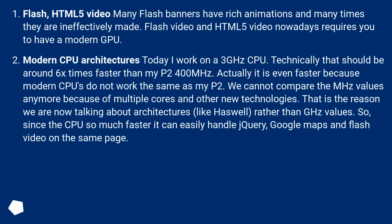Flash, HTML5 video. Many Flash banners have rich animations and many times they are ineffectively made. Flash video and HTML5 video nowadays requires you to have a modern GPU.